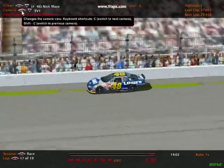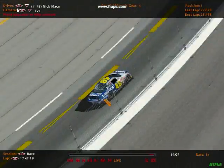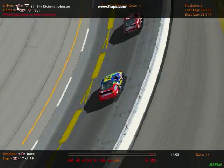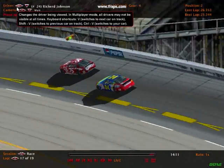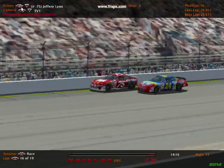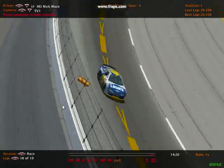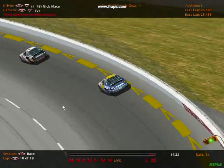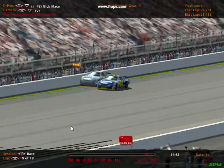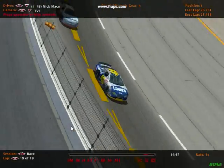Lap 17 of 19, Nick Mace and the 48 car looking for his first win of the season, along with Richard Johnson, who is chasing him down, but he's got to deal with lap traffic of Jeffrey Lynn going to his inside. Can Richard Johnson run him down? I don't think it will happen, but 2 laps to go for Nick Mace. Nick Mace takes the white flag here at Darlington. He has not won a race this season just yet.